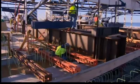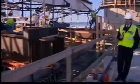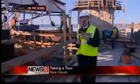If you go to that open house, you'll find out more about just how complicated this whole project is. It'll all be completed, all the many phases of it, in the year 2016. On the scene on the Q Bridge, I'm Kent Pierce, News 8.